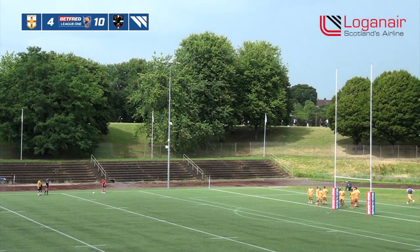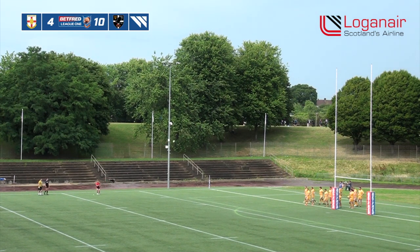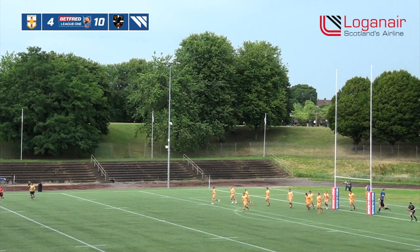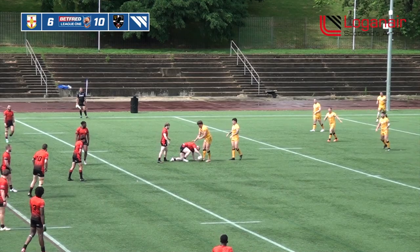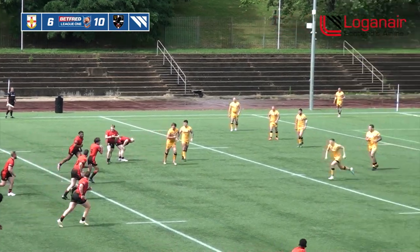This is a tricky touchline conversion from Phil Lyon. He's got the distance and the direction. The flags go up. London trail by just 4 points on the last tackle.